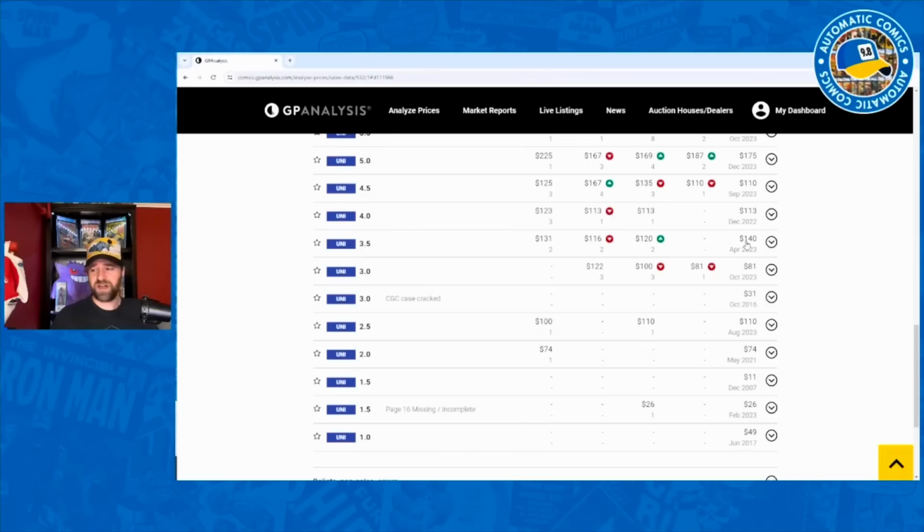I talked about this with grading before, but this is what I'm talking about, where if it costs me $50 to get this book graded and I can sell it for 110, it's not really adding much value, going to get this graded and selling it for 110 versus selling it raw for 60. And so for me, this is the type of book that I would just keep raw and sell that way.